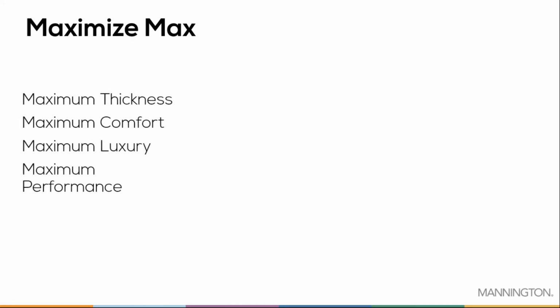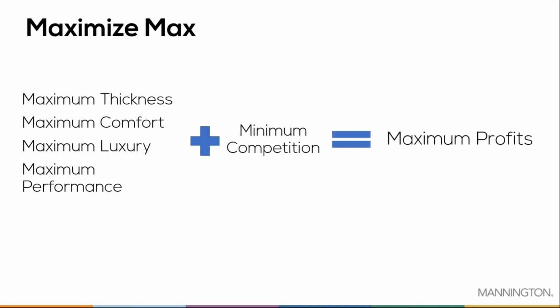So when we think about maximizing Max, there's a real value that the consumer can understand. The thickness, the comfort, the quiet, and the lifetime performance of the products are selling stories that really resonate, especially when you put that product in the consumer's hands. They can feel the difference. I can also tell you that this is the lowest claims product that we've ever put in the market.